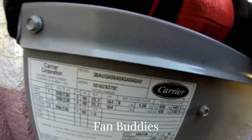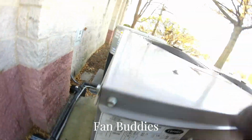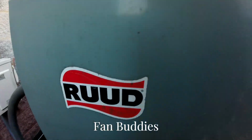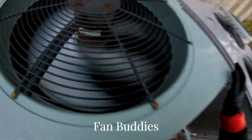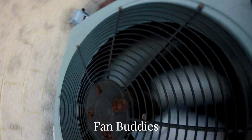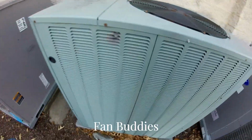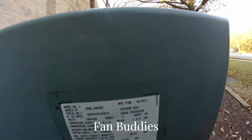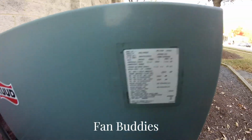2016. I think that's a 9-ton. This is Ruud Achiever. It's a big one. Oh, that's powerful. I forgot how powerful that is. The Genteq fan motor. 2011, 7.5-ton.